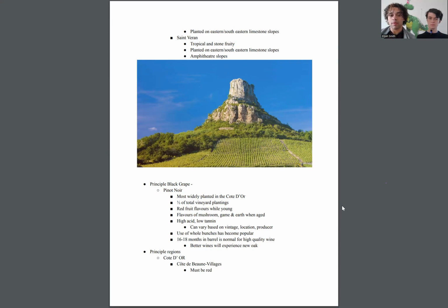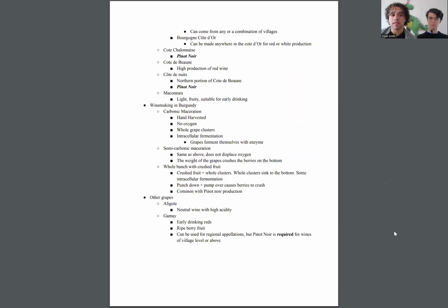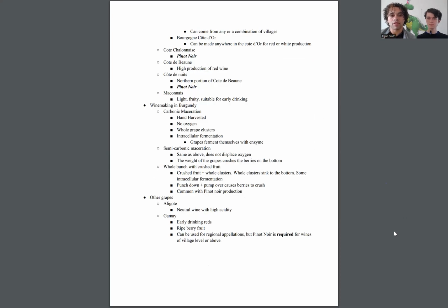Principal regions, we're going to talk about the Côte d'Or with our Côte de Beaune Villages that must be made with Pinot Noir in a red style. This can come from any combination of villages, however, it just must come from this region of Côte de Beaune Villages. Bourgogne Côte d'Or is a regional appellation and wine can be made in red or white style anywhere within the Côte d'Or.